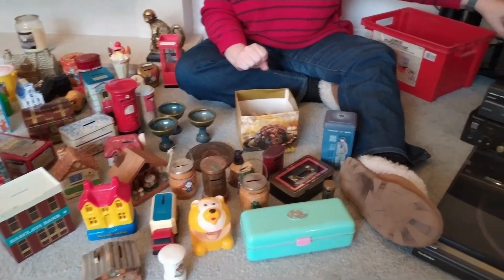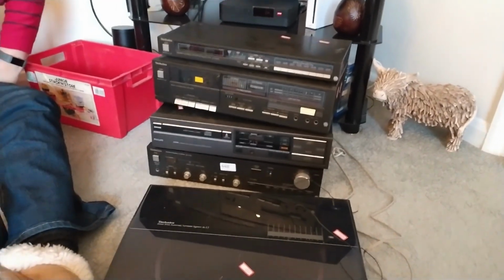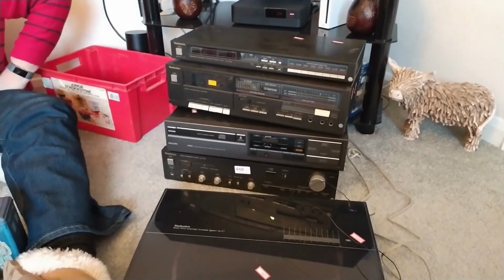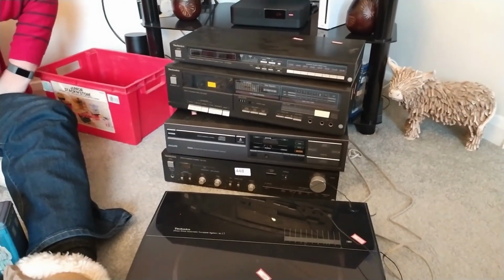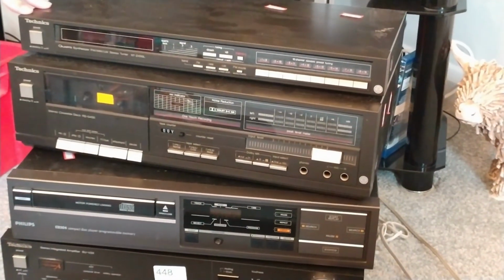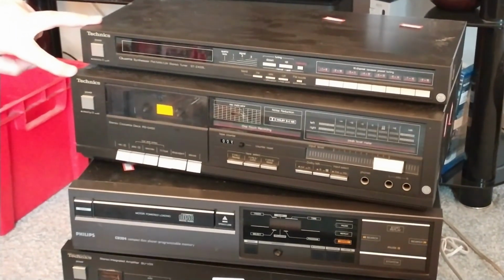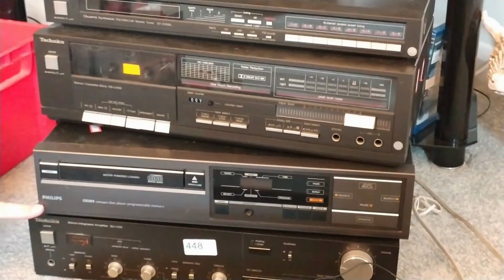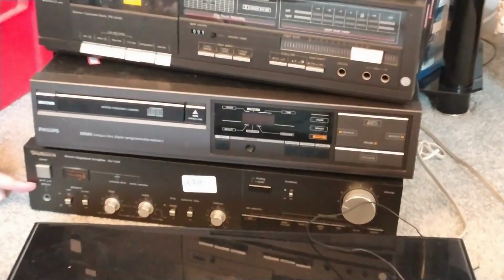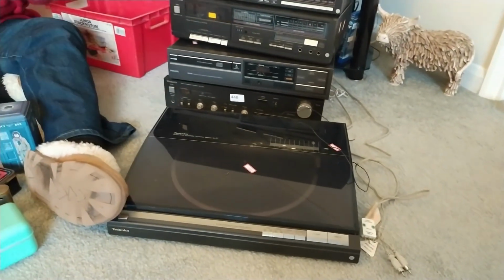Now, if we look at the electrical items, we paid £70 for this lot. Then with fees, it came to £91 for these five items, which makes them £18.20 each item. So we have a Technics tuner, is that? Synthesizer stereo tuner. We have a Technics stereo cassette deck. We have a Philips CD, and we have a Technics. Is that an amplifier? Amplifier, and Technics turntable.